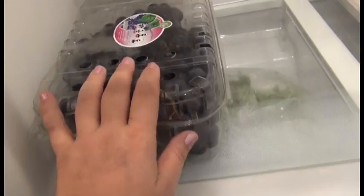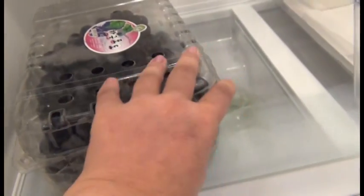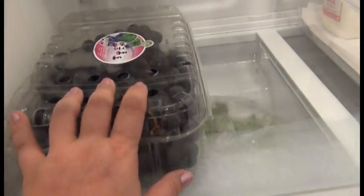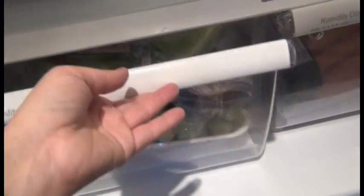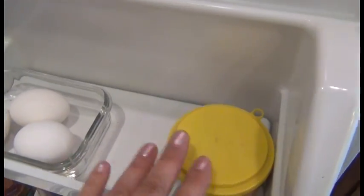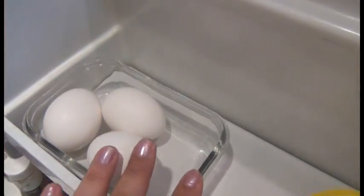This is a big container. We don't usually buy these grapes. Actually, we got those at the Korean supermarket, and I think that just my husband and I like them. The kids do not like them, so they're not going in the crisper. They have their own little container that can stay here. Again, this is the dairy tray. And then I have all the vegetables here on one side. I have some carrots over there. And then in here I have the leftover cat food, and I only have 3 eggs left. So instead of keeping the whole big container, I put them in a little glass container here.